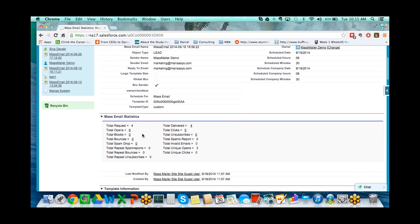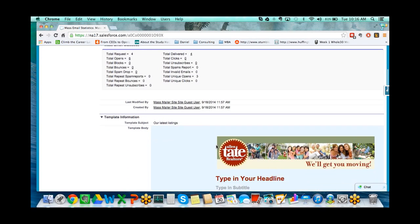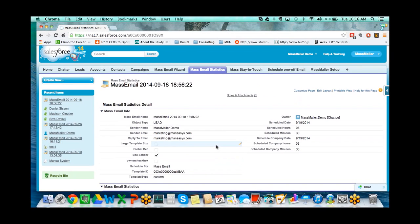Here you can see the total requests, total delivered, total opens, and the various other statistics like blocks, bounces, spams, unsubscribes, invalids, etc. Here's the template we sent. It's that simple.